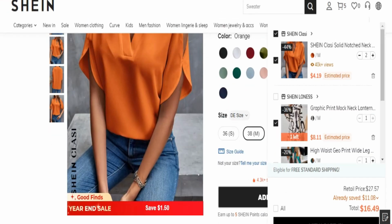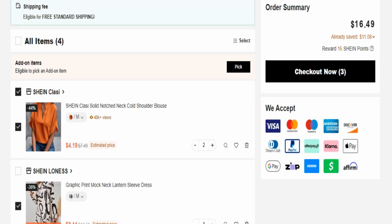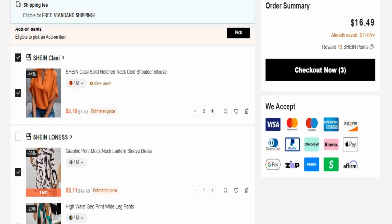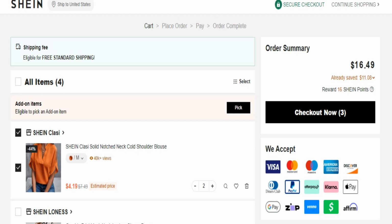Step 4. Expectations with Urge Delivery. Once you've selected Urge Delivery, anticipate faster order processing. Your package is handled swiftly. Prioritize shipping. Your order is given high priority. Shorter delivery time. Expect your items within 1 to 2 business days.